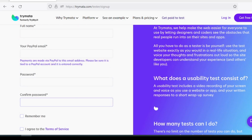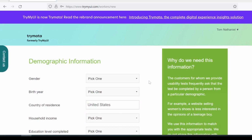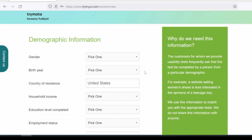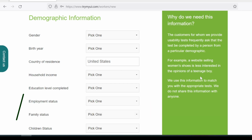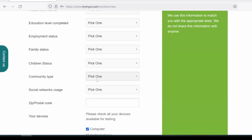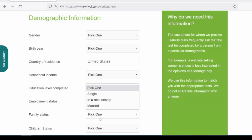Create a password, and then once you hit the create account button, this is what's going to happen once you go through that first page. It's going to ask for some demographic information, and they need this information because the customers who we provide usability tests for frequently ask for a particular demographic. So let's say you're testing out a dating app or a pet app, and they want to make sure you're born in a certain year, or they want to make sure that you have kids because it's related to kids or family status, such as being married. They only want married people, and they'll use this information to match you with appropriate tests.